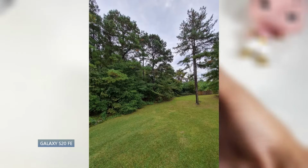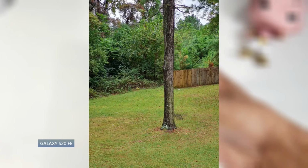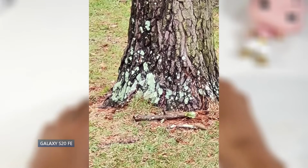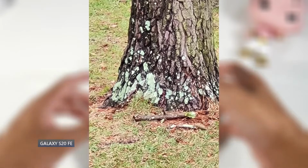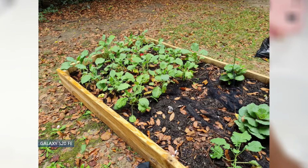I think for $400 you're getting a really good camera setup. You also have on here a very big 4500 milliamp battery with 25 watt charging, with wireless charging and reverse wireless charging as well, which is really nice. So you can charge another device on the back of this device, which is pretty cool. So overall, I think the S20 FE is just a very solid buy.